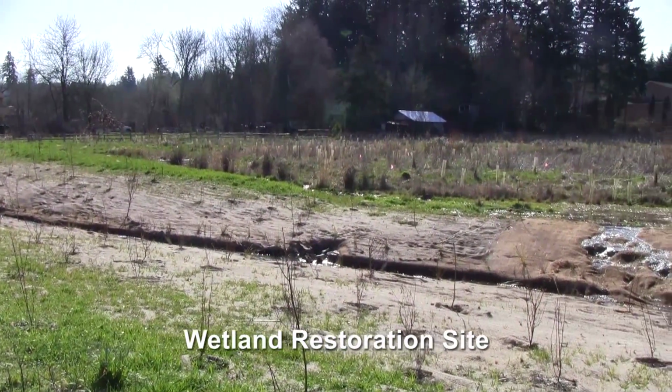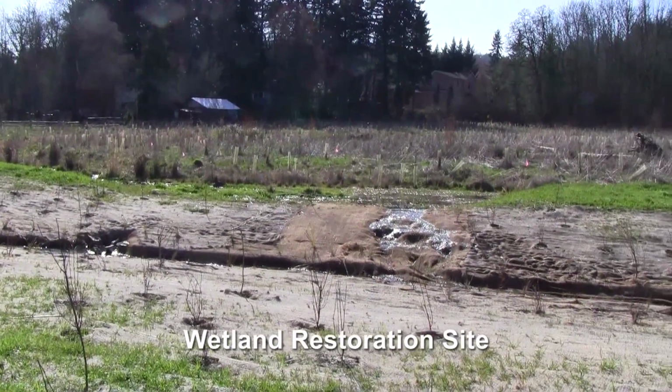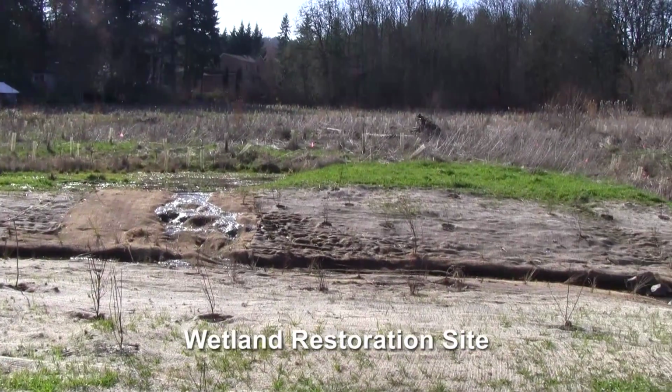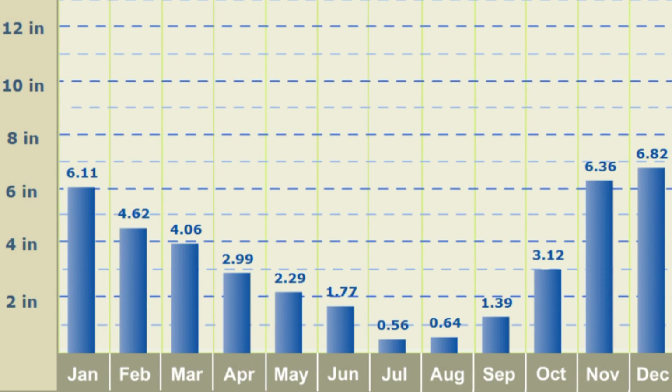We get quite a bit of rain here, and we average about 40 inches of rain a year, but most of that rain tends to fall over a long period of time. It doesn't all come down in great big downpours. It just kind of drizzles for about, it feels like about 8 months of the year, although most of the rain does fall in November, December, and January.